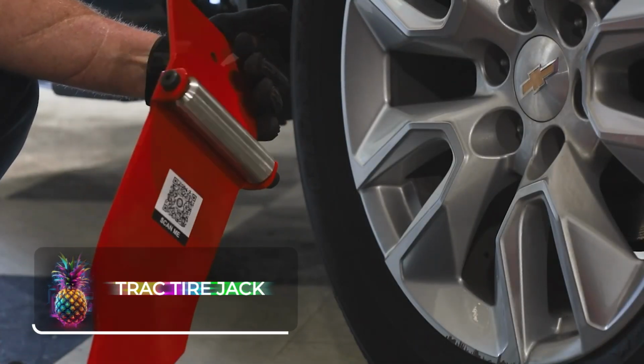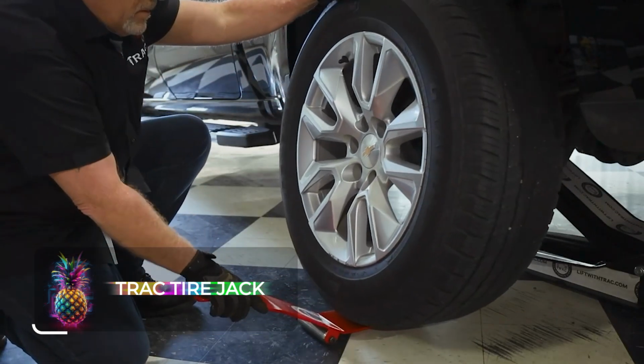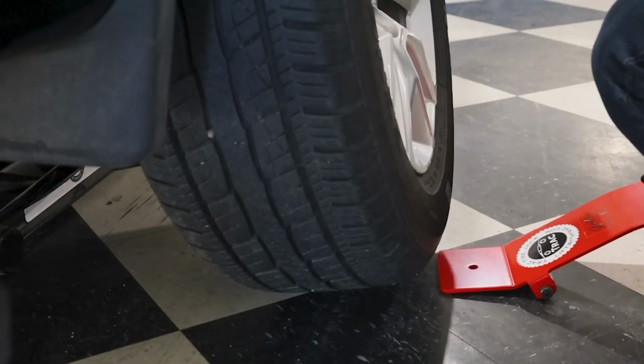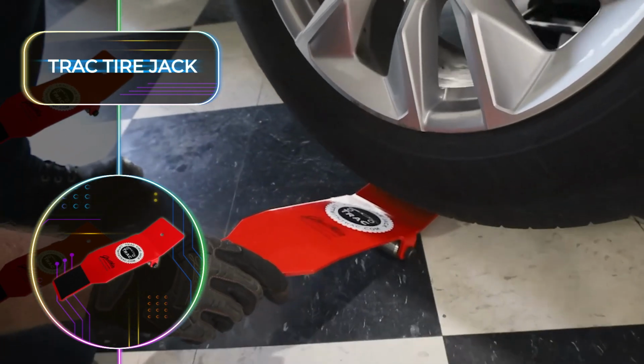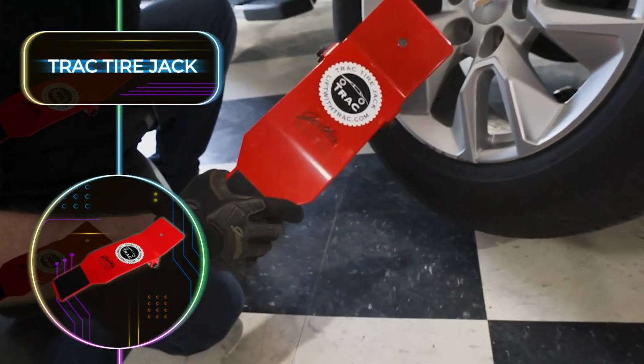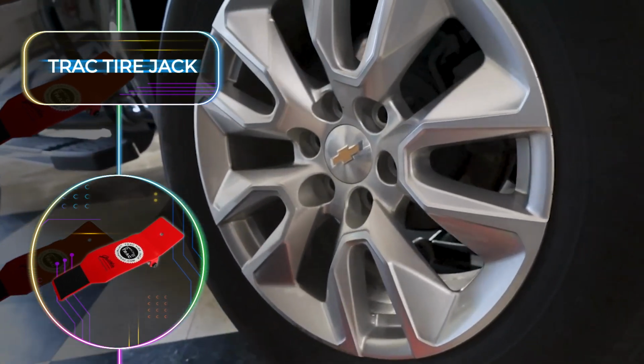TRAC Tire Jack. In the 21st century, the outstanding invention of tire levers came into existence. Although this was marketed as a kind of jack, it's really just a curved steel plate that has a roller attached to it. This device is designed to help you put the wheel on the tire hub, eliminating the need for auto shop workers to do this multiple times a day.